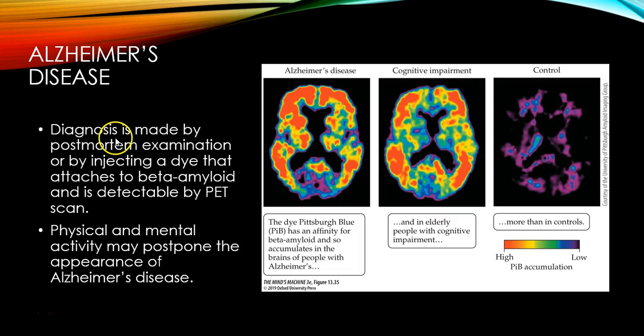The diagnosis is typically only made post-mortem, meaning we can only confirm those plaques and tangles typically on a post-mortem analysis. When the patient is alive, we can do testing, psychological, neuropsychological testing that can suggest Alzheimer's disease, but we can't make a confirmative diagnosis. We could also now look at PET scanning, injecting a dye that attaches to beta amyloid and is detected by a PET scan.